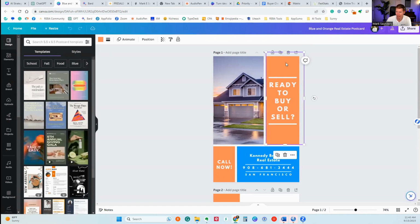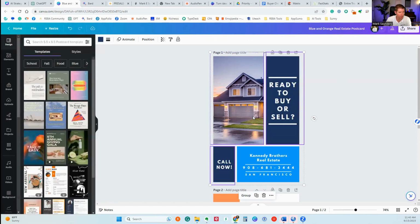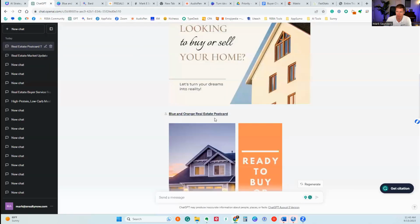Okay, this is not my color, so I'm going to click here. I'm going to click here, here and here. That's not Saunders Realty Blue. That is, and there we go. We're off to the branding. Throw a couple stats in there, and I've got a letter or a postcard or whatever design, and it all generates directly from our chat box.